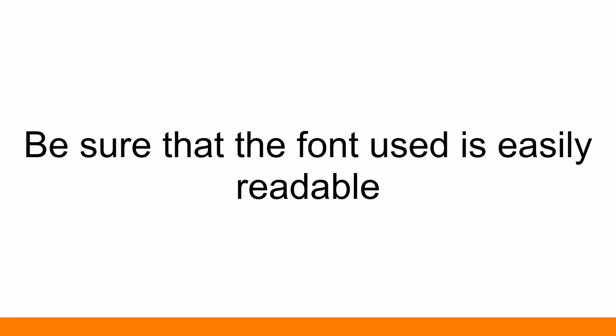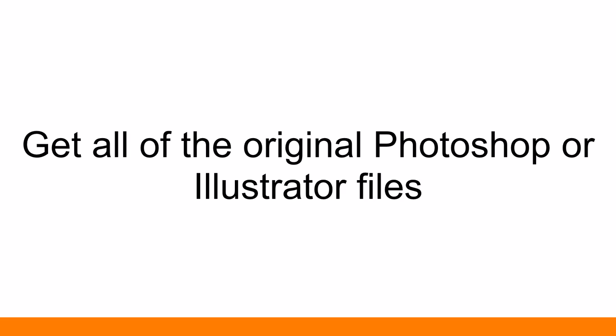On a final note, you want to be sure to get all of the original Photoshop or Illustrator files from your designer. You never know when you might want to change things up down the road. You might want to change your website or change up your logo just a little bit. It's really important for you to have access to those assets. They're digital assets for your business, and you want to have them filed away somewhere.